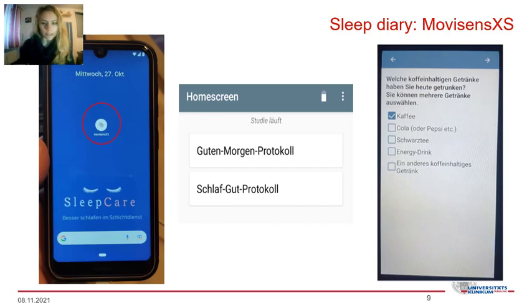As you can see, it is very easy to use, and the big advantage is that it is less complicated to fill out than in other studies where sleep diaries have normally been used in the form of pen and paper. So for the participant, it's very easy to use the sleep diary, but on the other hand, for us researchers, it's also very easy to utilize the platform.